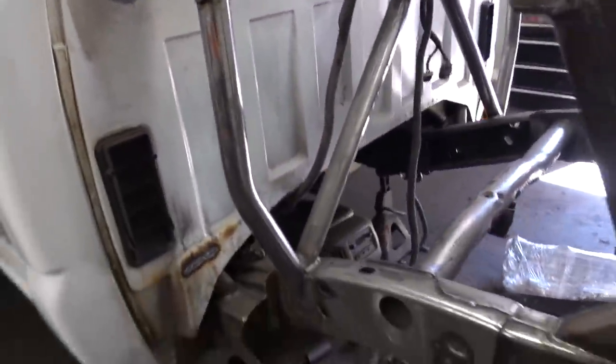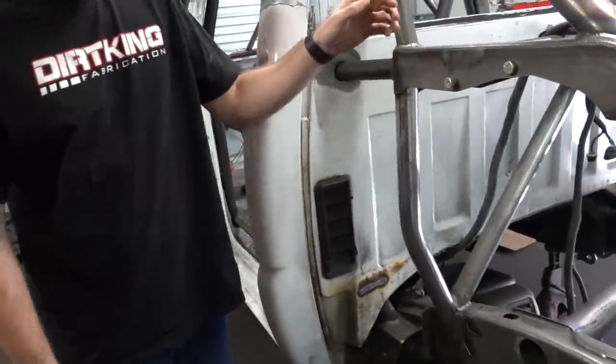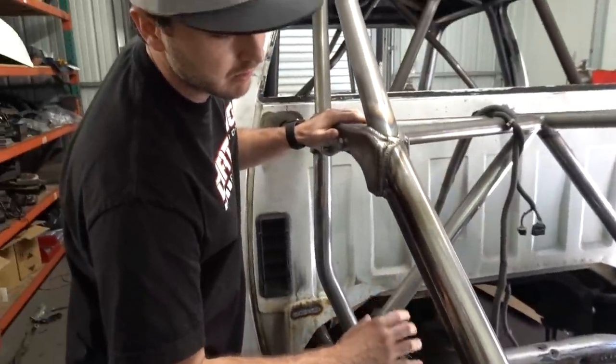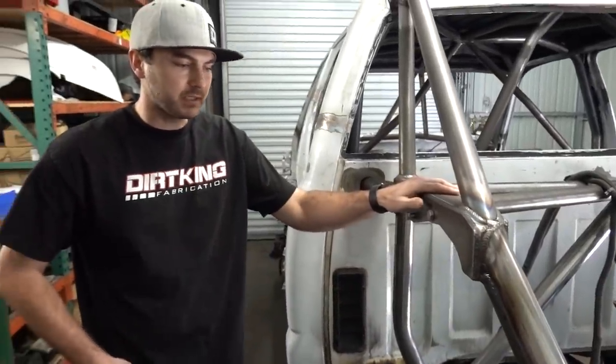So what are you guys doing factory frame-wise to strengthen it to handle what you're going to be throwing at it? So what we do is we have this tube structure, we box in the notch for the additional up travel, right. And then we have the tubes to plate it back here, and then we'll have a few more tubes for lacing to help hold it.